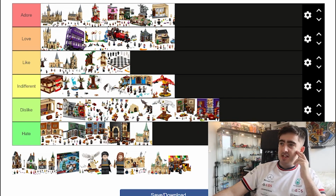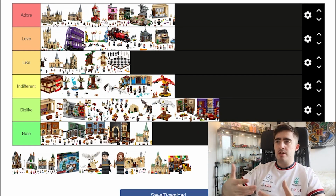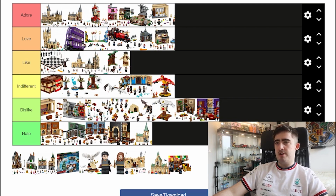But this is a set which has literally infinite playability, because it's a working chessboard. You can play chess with this. You got all the pieces, all the spots. It's a really cool idea, and I think this actually should go at the top of... No, I'll put it behind the Whomping Willow.